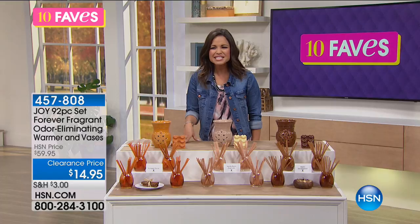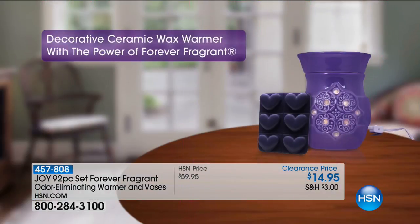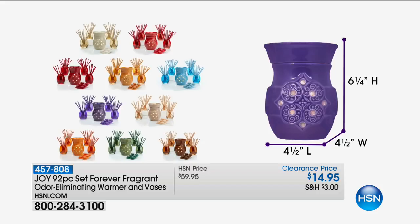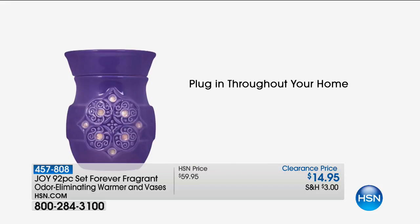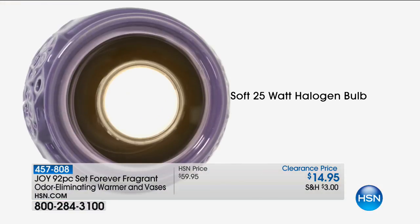Now, it's 92 pieces. Is that crazy? It's a 92-piece set. This is the Forever Fragrant Odor Eliminating Warmer and also the vases. So what you're getting is the wax warmer. It's a beautiful ceramic wax warmer here. You plug it in, and it has a halogen bulb that will heat up your Forever Fragrant Heart Melts, and you're getting 6 of those.